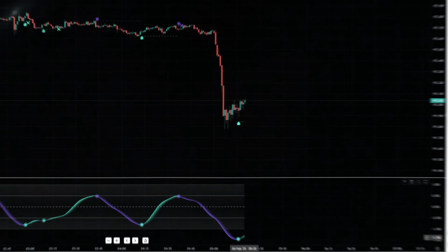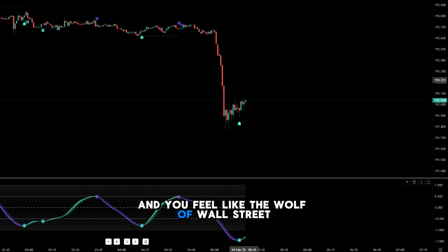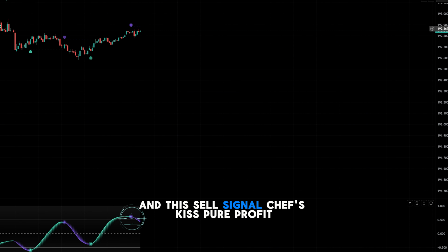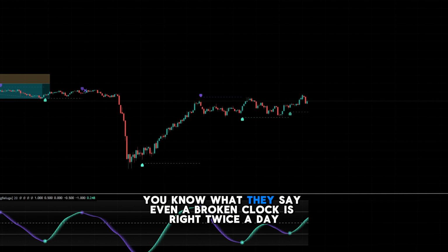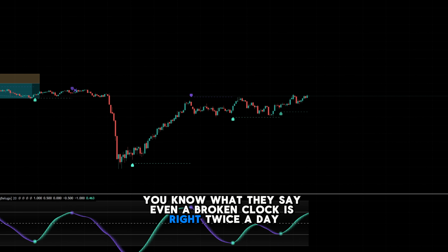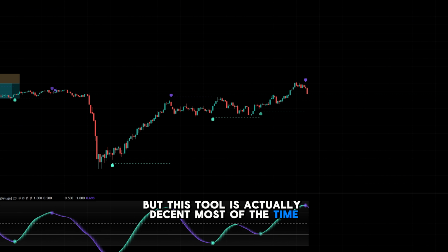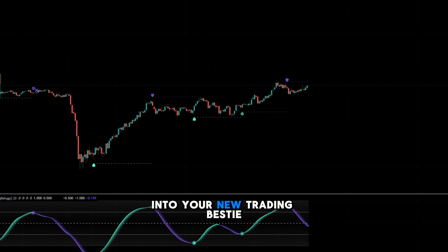Hey traders, ever had that moment when your indicator hits just right and you feel like the Wolf of Wall Street? Well, check this out. Here's a buy signal that made us look like geniuses. And this sell signal, chef's kiss, pure profit. You know what they say, even a broken clock is right twice a day. But this tool is actually decent most of the time. Stick around because I'm about to show you how to turn this hidden gem into your new trading bestie.